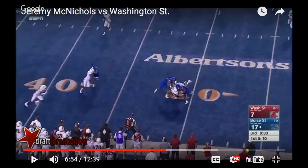But notice how McNichols keeps his balance here going down the sideline, which is really important. That's something you like to see out of running backs. Shows they have the ability to stop on a dime, make good cuts, and not fall down. So it just shows you they're very in control when they're running the ball, which is great. And now you see here I believe this is the safety or the corner coming over to try to clean up the mess, and he's got another blocker right there.